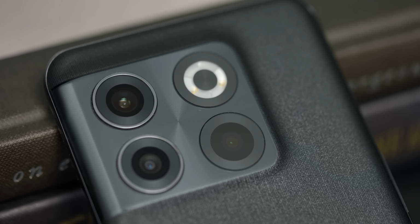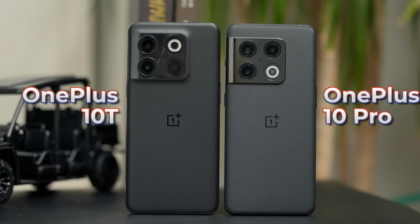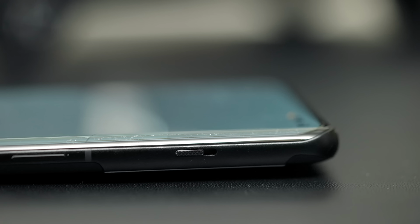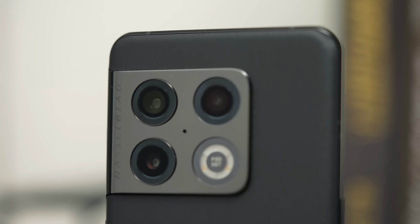Before we take a look at this year's phone, let's first look back at last year's models. This is the entry-level OnePlus 10T, and this is the OnePlus 10 Pro. Both are very similar, but with some distinct differences. The Pro model has a curved front screen instead of a flat one, an alert slider, and its camera module melds with the phone's frame, and the Hasselblad logo printed on it.